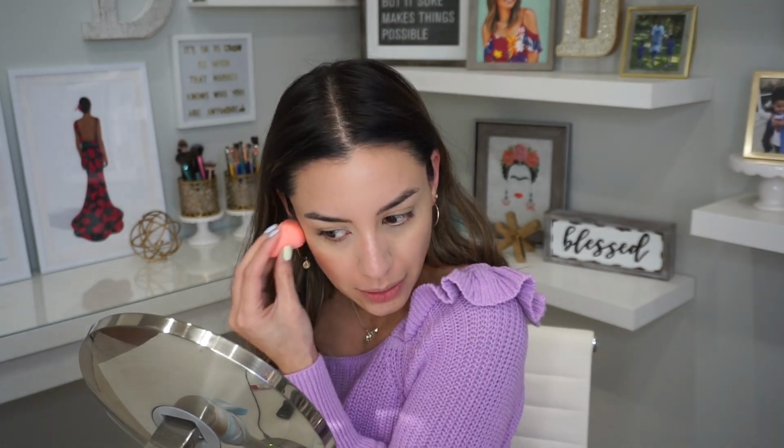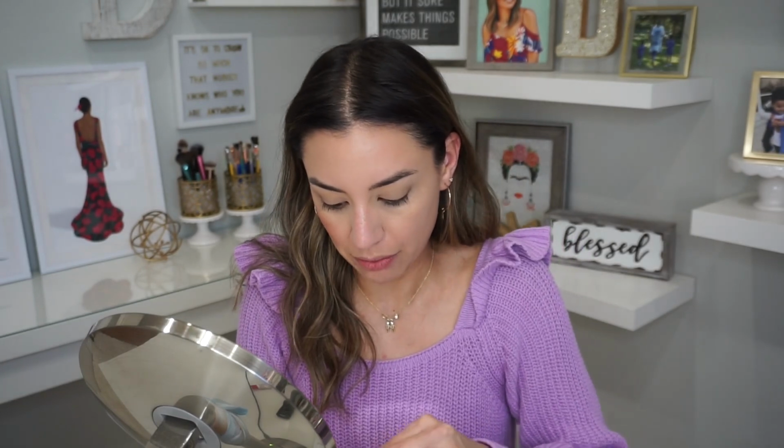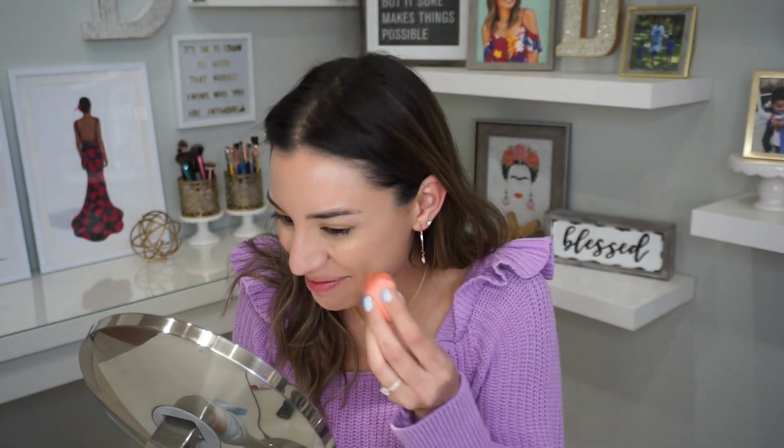Anyway, what was I gonna tell you? That I wanted to use the apricot, but I chose not to because it doesn't match with what I'm imagining my makeup look to be today. Something like that. I think I'm close. I think I'm in the ballpark of what I wanted to say.